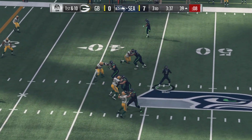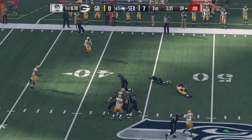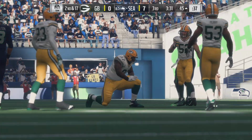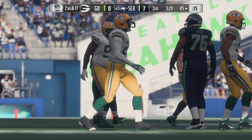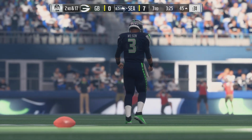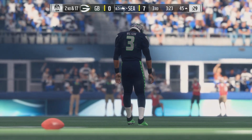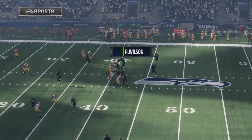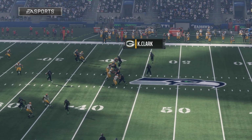From the shotgun, Wilson. And no escaping this time as he'll go down. They got him for a sack. Kenny Clark in there to bring him down for a loss of 7. Okay, was it a breakdown in protection? Did the running back not pick him up? What does it really matter? Sometimes it's just a great play made by the defense. Big-time sack.